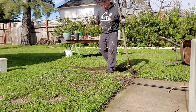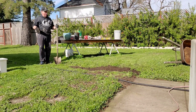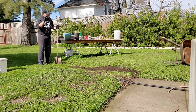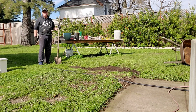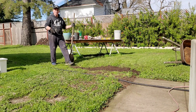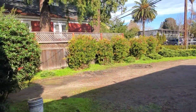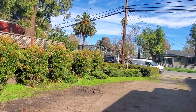Now we're going to head to the front. And hey, we're going to fill that. Actually, we're going to cut the grass on the front now. Then we're going to fill that hole out there. Okay. So let's get on it. I'll spare you the grass cutting there. It's pretty good out here. I got this cut in some of the weed bank there.